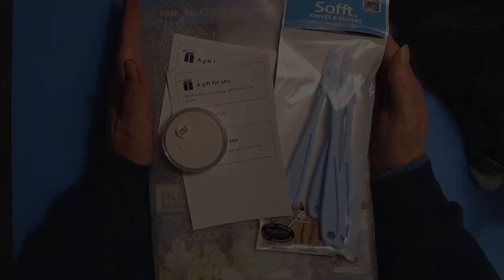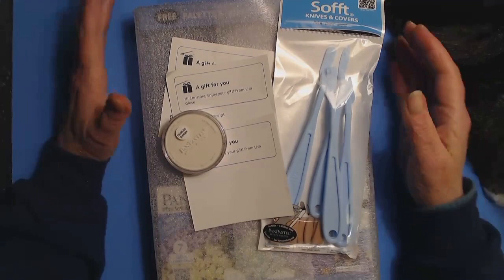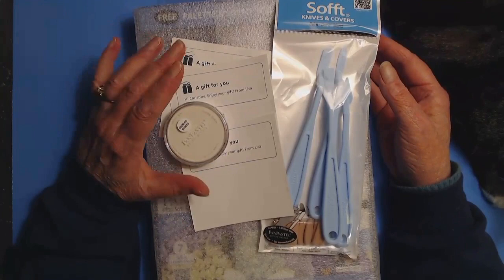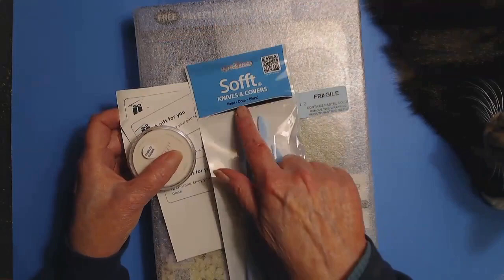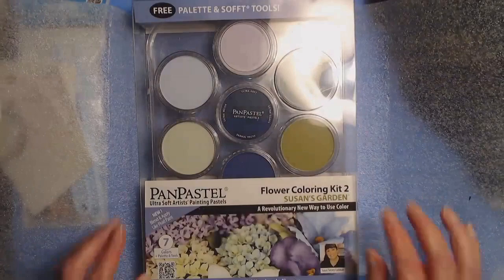The other day, I was coloring a particular drawing using the Jane Davenport birthday suit pastels, which are Pan Pastels. And I said I didn't have any official Pan Pastels. And look what my dear friend Lisa from over at Lisa's Coloring Corner sent me. If you are not familiar with her channel, please go check it out. She sent me the soft tools, the colorless blender, and then, wait for it, a really cool set of floral blues.